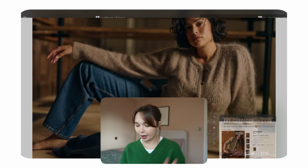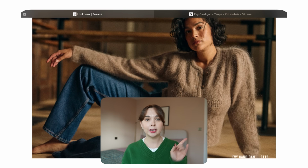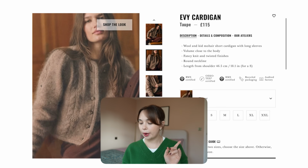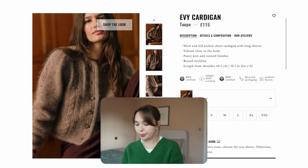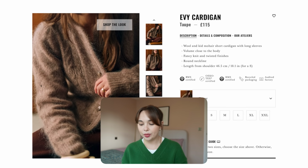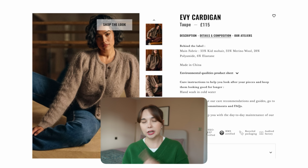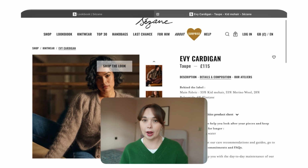The Emile is one I avoid, as you know. The Evie cardigan I tried last winter in the ecru, and this, although it is really beautiful, is also one that I would avoid because of the mohair in it. I think this is quite itchy from what I remember trying it last year. It also comes up quite small, so if you are interested in it, I would potentially size up in this one unless you want quite a fitted silhouette.